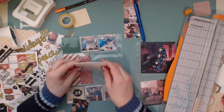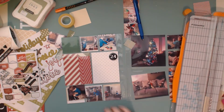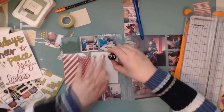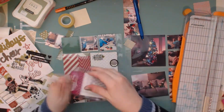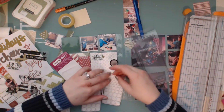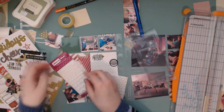So our day number 24 was very busy. It was also very relaxing at the same time. We spent a lot of time at home, but we did keep busy that day. These top 3 photos are photos of us cutting out the cookies from the cookie dough that we made the day before. Here I used a green arrow and then a clear sticker that says "Our Happy Holidays," and I'm gluing the 24 just to the right of that little sticker area.